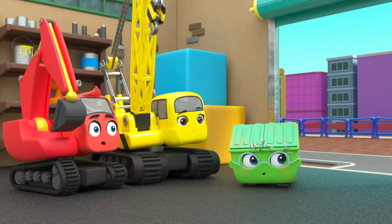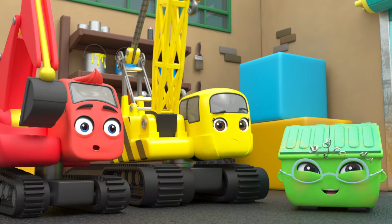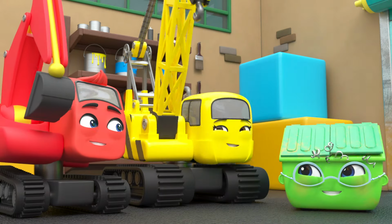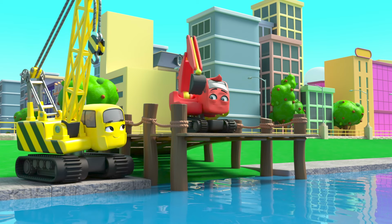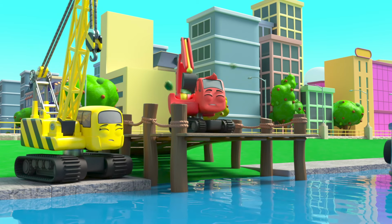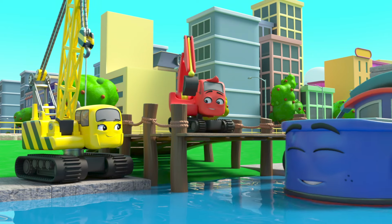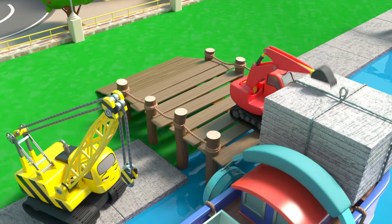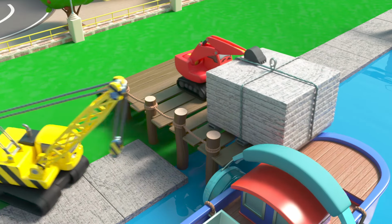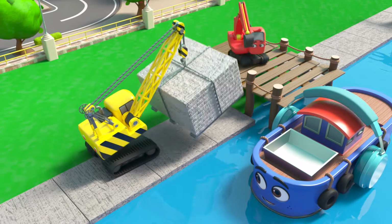It's a very windy day at Construction HQ. I wonder what they'll be building today. Oh wow, a towpath for the canal. That looks amazing. To build a towpath, they'll need paving slabs. Here comes Rocky the riverboat to deliver them. Ooh, it is windy today. Rocky loves to listen to music on his big headphones. There, now to unload the slabs. Gently there. Thanks, Rocky.